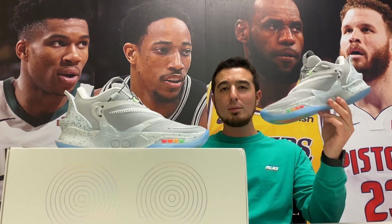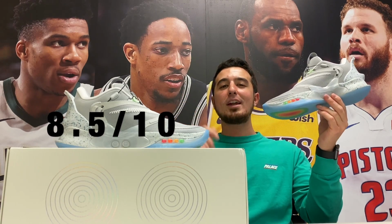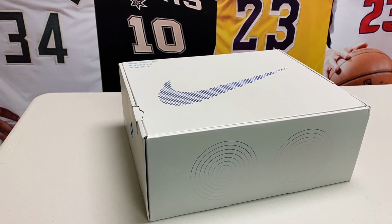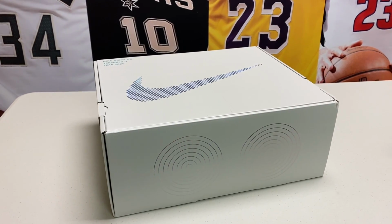But we have pretty much covered everything on the Adapt BB 2.0 Air Mag. So it's time for my final rating and opinion on a scale out of 10. And for that, I'm going to give it an 8.5 out of 10. I feel like it's really good given the price point and everything else. It's certainly not the perfect shoe. It's not a necessity for everybody. It's a very cool shoe if you're into it, which I definitely am. I really like it. I like the tech and the colorway.